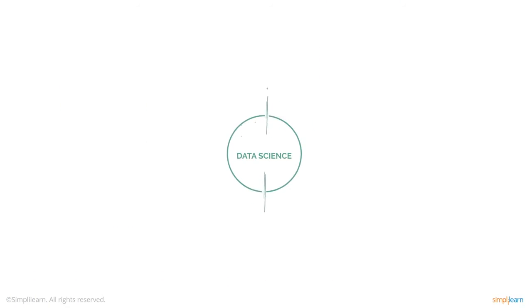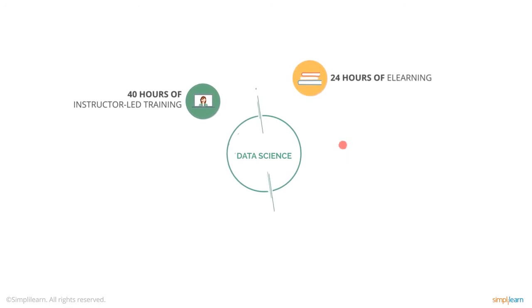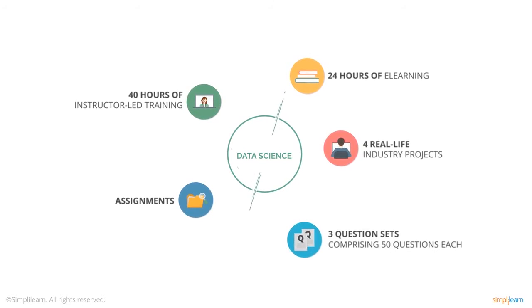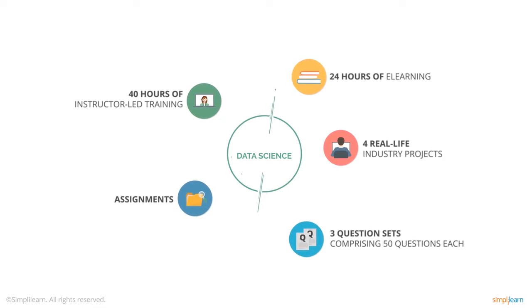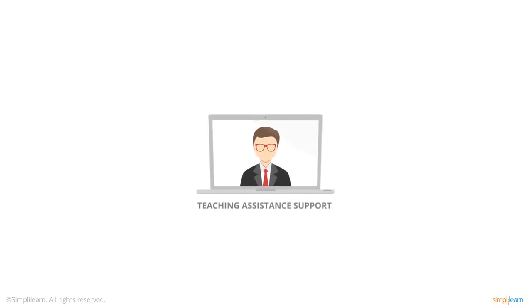Simplilearn's Data Science with Python course comprises 40 hours of instructor-led training, 24 hours of e-learning, 4 real-life industry projects, assignments, and 3 question sets comprising 50 questions each. To get certified in data science with Python, you'll need to complete any one project and get it evaluated by the lead trainer, and score at least 80% on the online exam. Teaching assistant support is available from the Simplilearn staff anytime during the course and for projects.